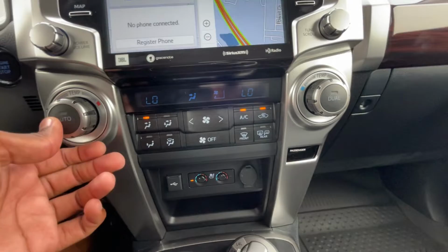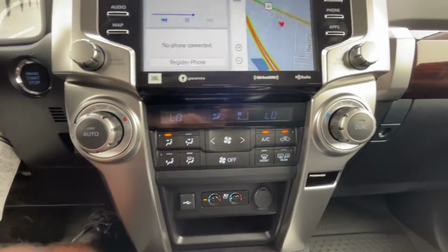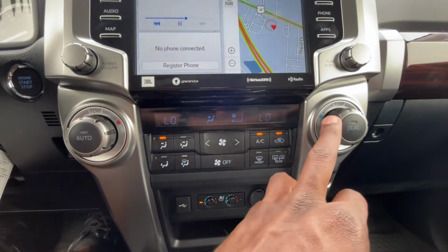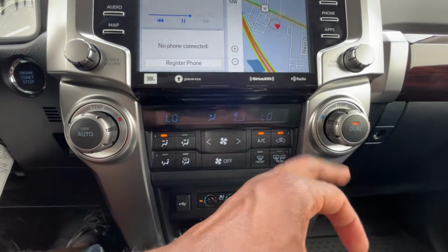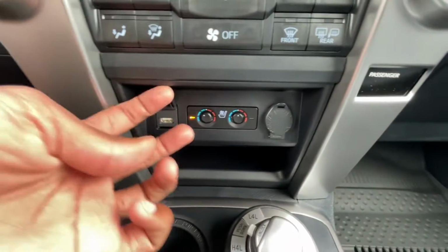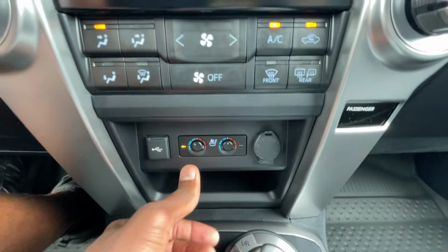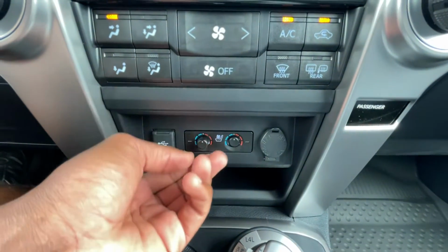Down here, dual zone automatic climate controls. We can toggle the auto there and then cut the auto off by adjusting the fan speed. We can set the dual there, cut that on or off, or just adjust that right side temperature, and we can cut the whole system off here. Down here we have USB-A, a 12 volt, and then we get heated and cooled seats for the driver and front passenger.